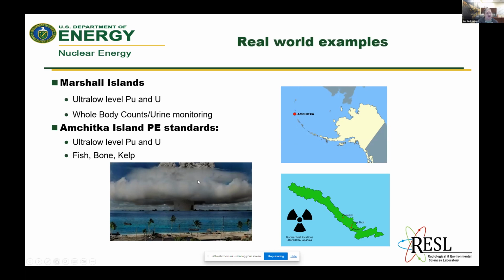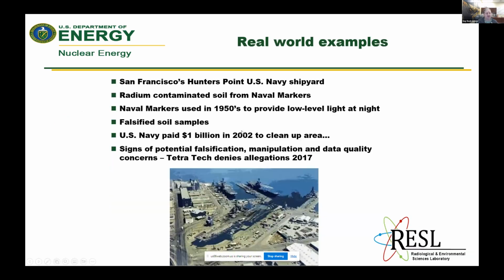Of course, the Marshall Islands, this is the Bikini Atoll. Again, people are starting to move back to those islands. And so we actually have programs where we do whole body counting and urine monitoring and looking for plutonium, uranium, cesium, strontium, those kinds of things. I think I'm running out of time.